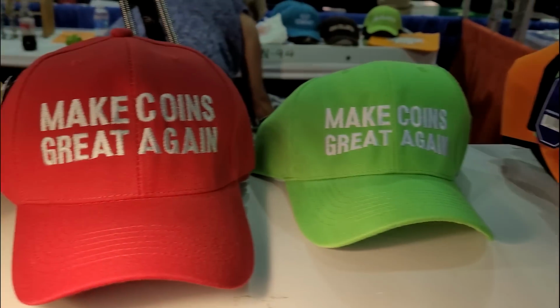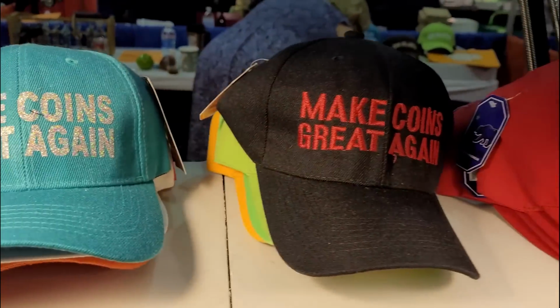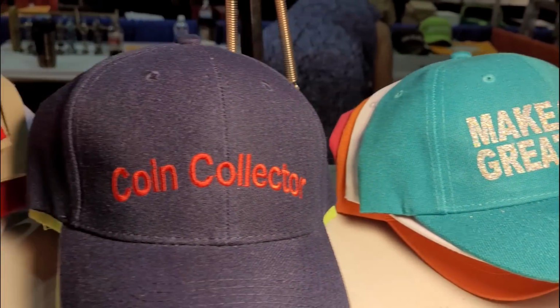Charge for all the pictures people take. I'll tell you what, I'll pick up one of your Make Coins Great Again hats. How's that sound?